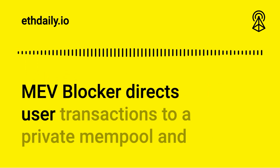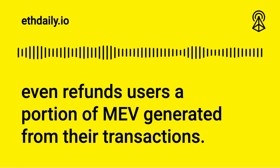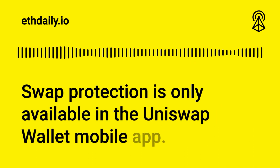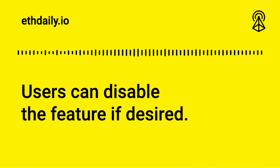MEV Blocker directs user transactions to a private mempool and even refunds users a portion of MEV generated from their transactions. Swap protection is only available in the Uniswap Wallet mobile app. However, users can add the RPC endpoint to their desktop wallet. Users can disable the feature if desired.